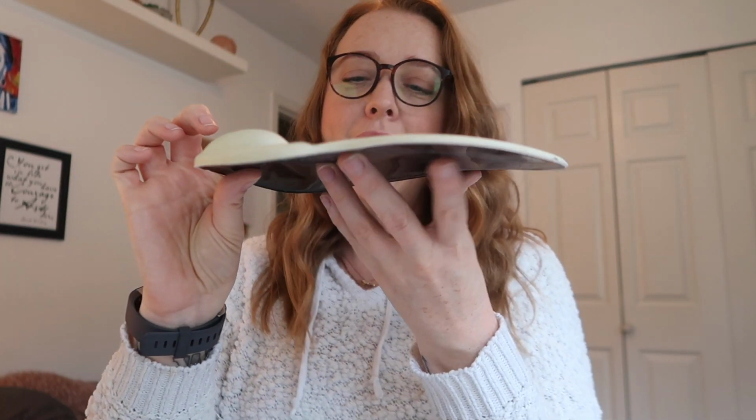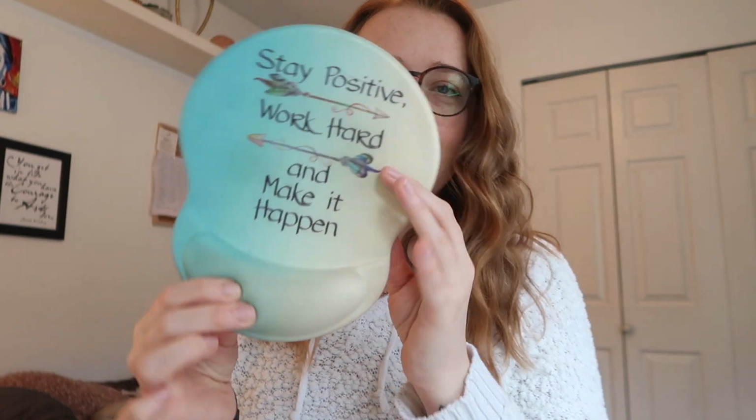I also use a wireless keyboard so that I can sit in my chair and be posture focused and not leaning forward. Speaking of posture, this bad boy has been a favorite and an addition to my office this year. My aunt bought it for me as a congratulations, you're starting school. It says, stay positive, work hard, and make it happen. It's a mouse wrist doohickey. So that's been a big favorite.